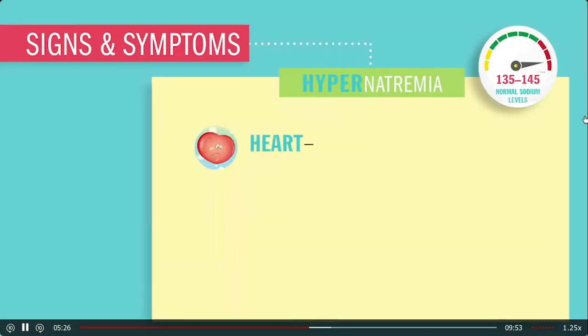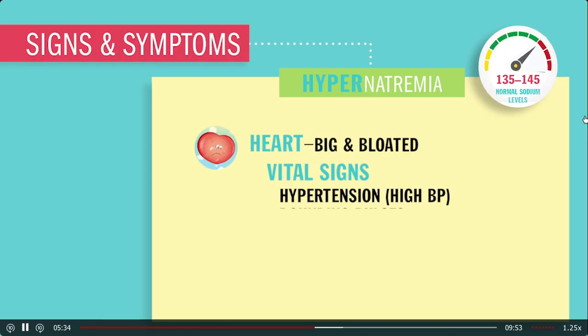Okay, now that we went over our top priority signs and symptoms, let's go over our other signs. So again, the body's going to be big and bloated. So the heart will be big and bloated most of the time. Now the vital signs, you'll have big bloated blood pressure, also called hypertension, big bounding pulses, and since hypernatremia can also be caused by dehydration, you could have a reverse of that as well.